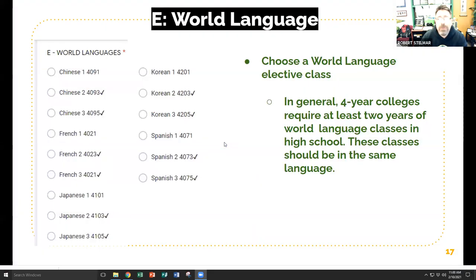Moving on, world language. Lots to choose from here. You may not be in a world language this year and you want to take one next year, or you're moving on to the next level, the second level, or the third, or potentially the fourth.